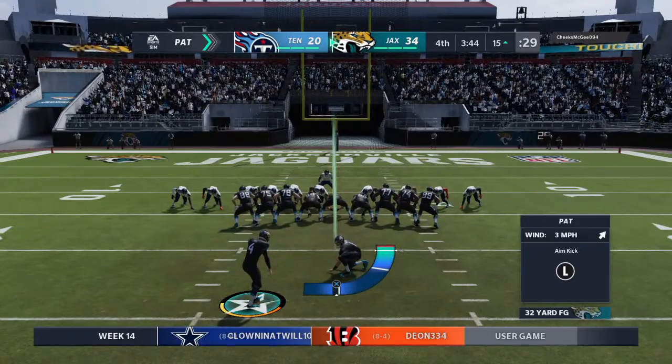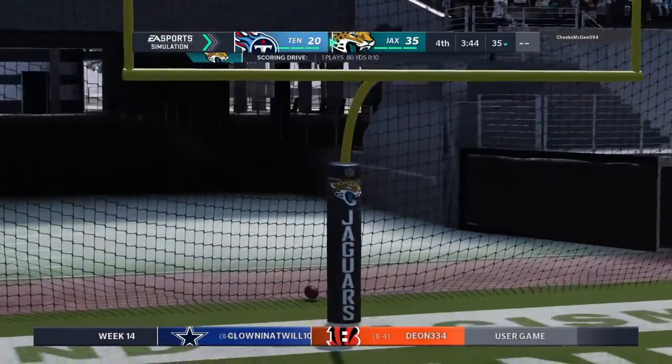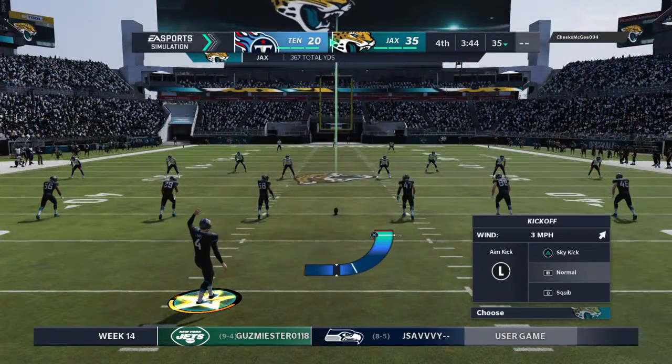It certainly is, but not so easy to execute. Starting on your own 20, you want something to kickstart your drive and get it off to a nice start. They went for the whole thing and got it. That's a great way to send a message to the opposing team.